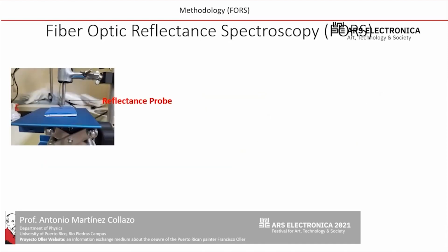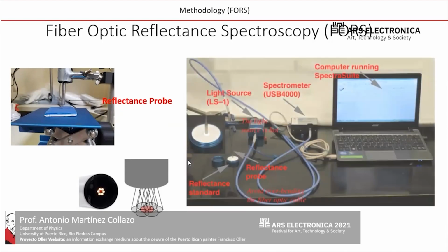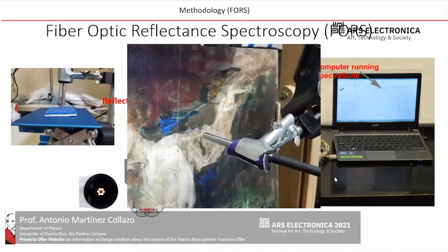The equipment is composed of a reflectance probe, which has a number of fiber optic fibers, and light is incident onto the area being sampled by a bunch of fibers. Then in the center, the light is collected through the center fiber and taken to a small spectrometer, which is here, and then that is connected to a computer and produces the spectra. That's the probe and the data taking modality.